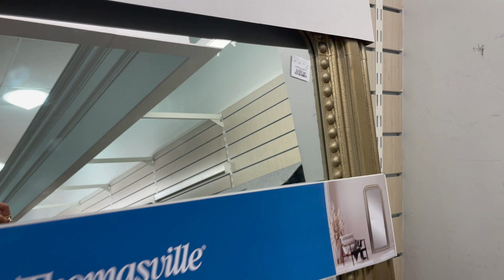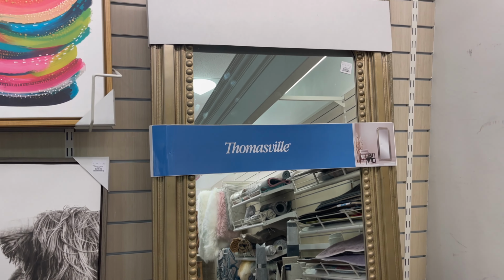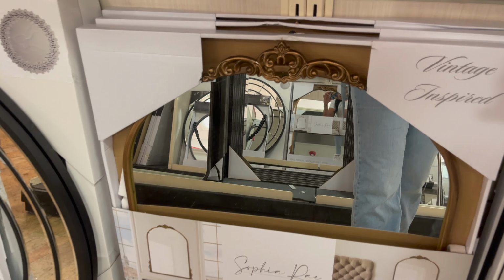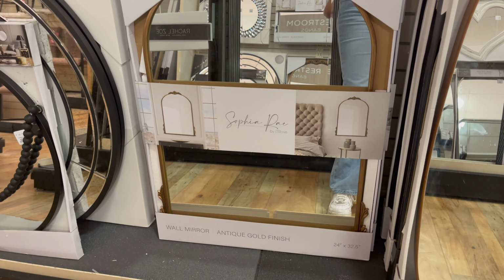There were many great mirror options like this full body Thomasville one and this vintage inspired one that came in brass and black, great to add to a console table or a vanity.